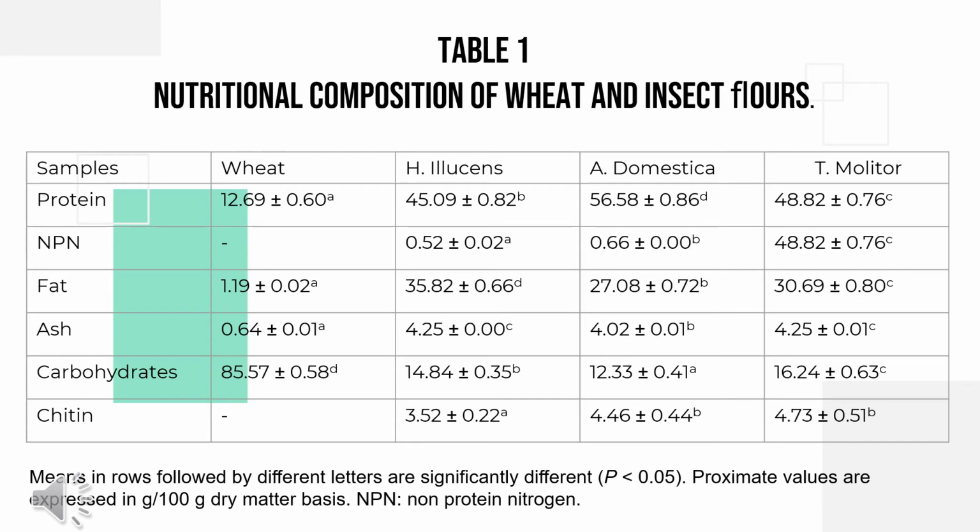Proximate composition expressed in dry basis of wheat flour and the resulting flour after insect grinding is summarized in Table 1. Insect flour showed a more complete and rich nutritional profile than the wheat flour, with the exception of carbohydrates. Flours from insects were rich in proteins followed by fat. However, there were significant differences among insects, especially for flour from A. domestica, which had the highest content of proteins, and H. elegans flour had the biggest fat content.